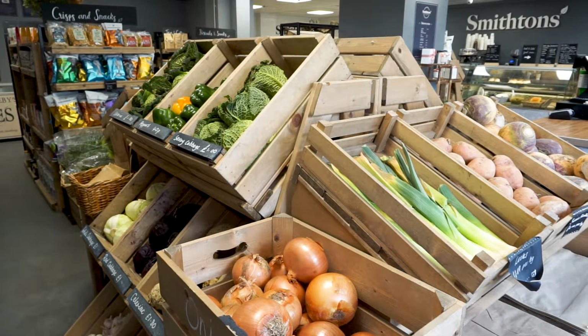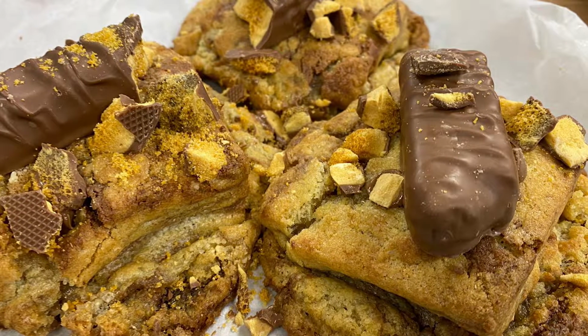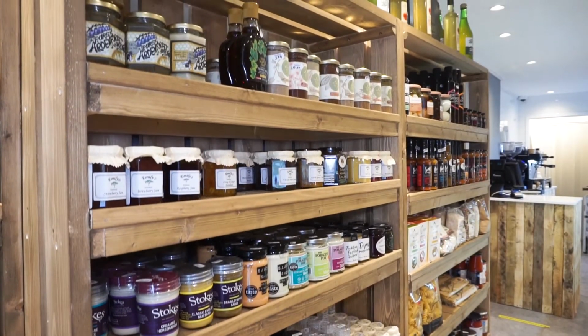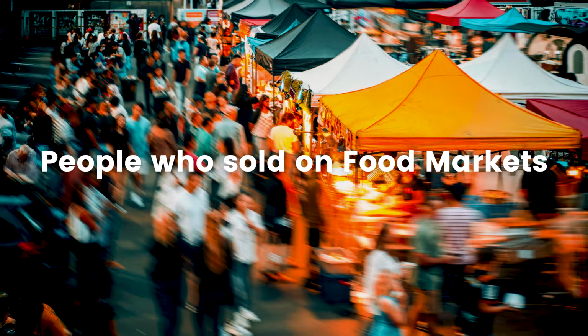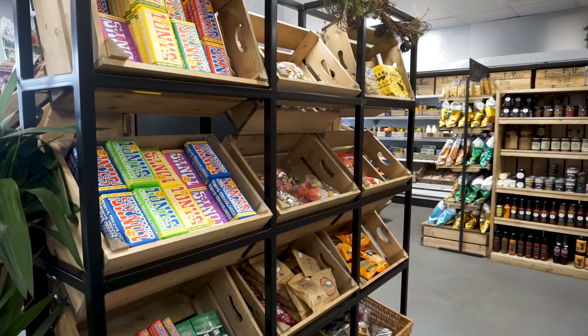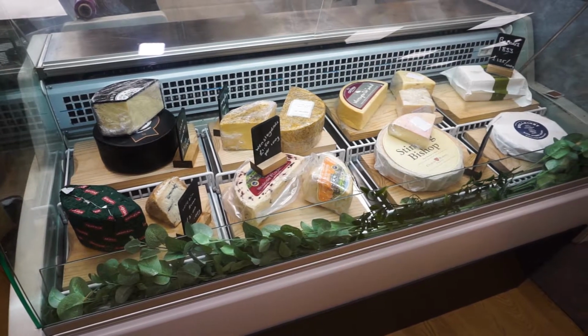Yeah, so really that was at the heart of the whole concept, taking local independent producers that had a story and a level of romance to it, from local honey vineyards that are 15 miles away that you wouldn't have necessarily known about, to a lady making jam in Worcester. These were people that sold on food markets, and I thought there was a niche in the market for a food market that could be a place where all of those independents who had a story had a place to push their products.